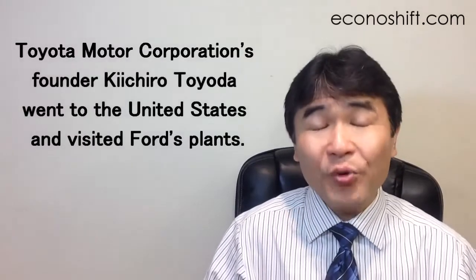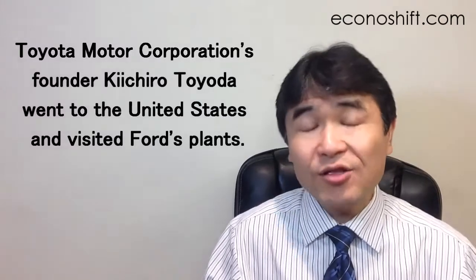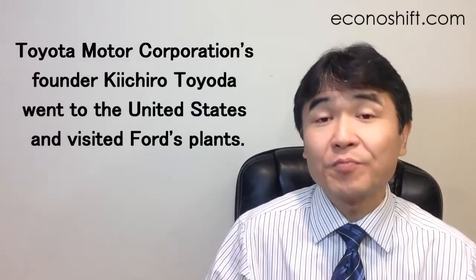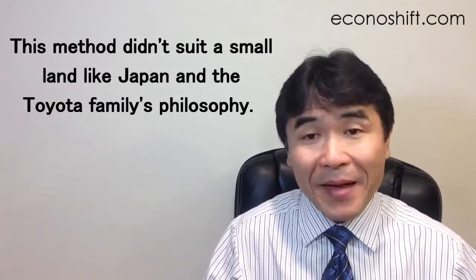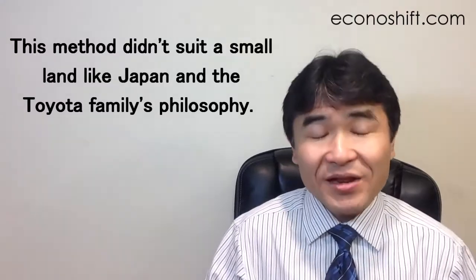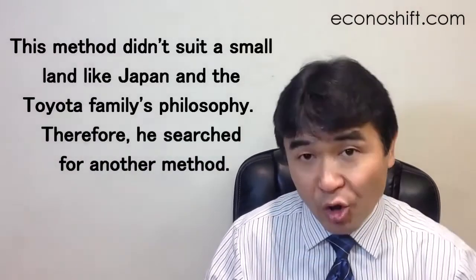Toyota Motor Corporation's founder, Kiichiro Toyoda, went to the United States and visited Ford plants. He was shocked and amazed by their scale and large equipment. However, he thought that this method didn't suit a small land like Japan and the Toyota family's philosophy. Therefore, he searched for another method.